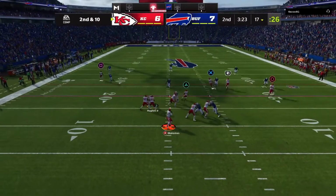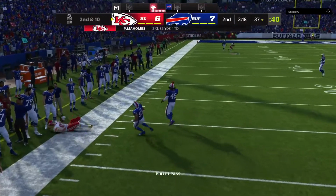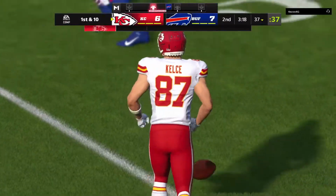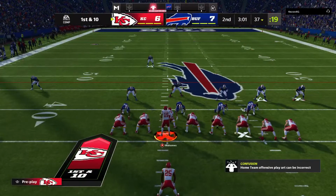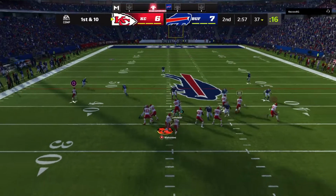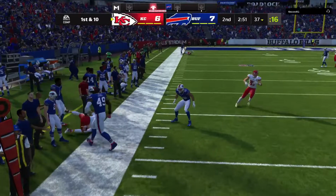On 2nd and 10, Mahomes buying time to his left. And this one caught by Travis Kelce. And he takes us beyond the 35 before going out of bounds. Well, normally you see 3 tight ends in a formation. You have to think to yourself, this has got to be a run. And I know as a safety, when I saw that, I took an extra step or 2 towards the line of scrimmage. Instead, they threw the ball, and he found one of those tight ends for a very nice pickup.